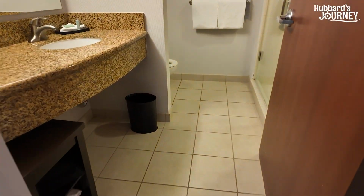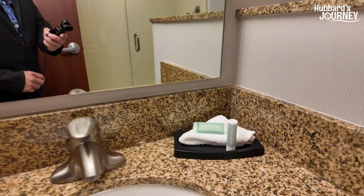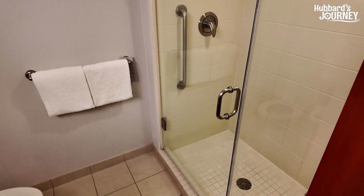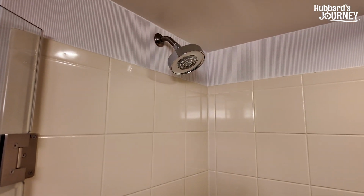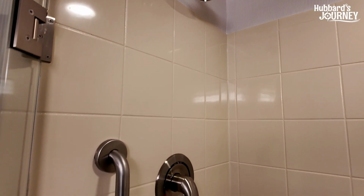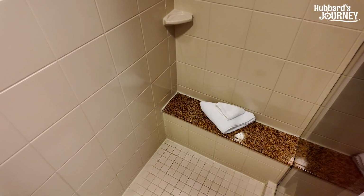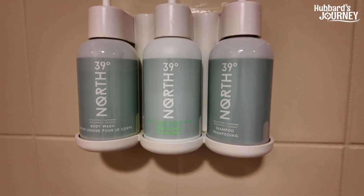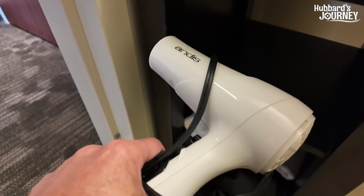You've got tile floor. You've got granite countertops, tissues, double outlet, full mirror, lotion, soap, face cloth. We've got a toilet paper. You've got 2 towels against the wall, and you've got the full glass shower enclosure. The shower head is exactly that, a shower head. No wand, handicap rail, all tile, stand up, no tub. It's got a little seat. You've got a full towel, face cloth, soap dish, and we've got body wash, conditioner, and shampoo. Let's take a look at what's underneath the sink. We've got a blow dryer, 1 towel.